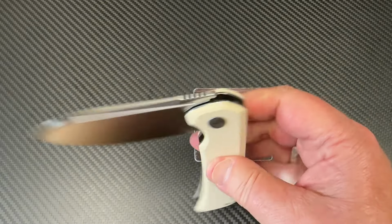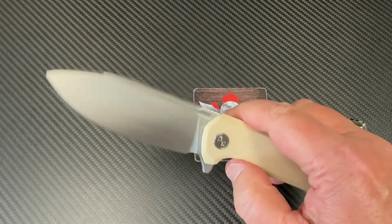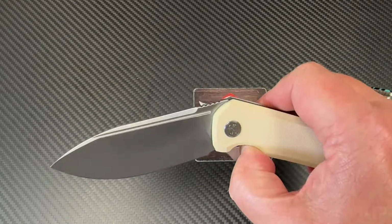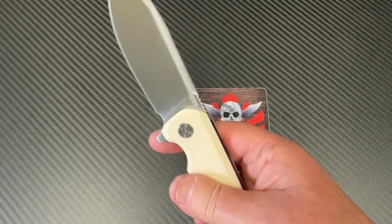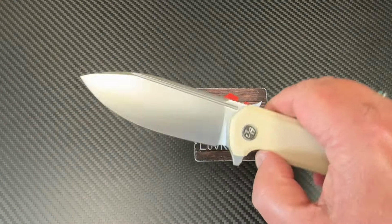Yeah, but it'll be a good autumn and winter carry. And take it along on a camping trip, put it in a pack, or whatever. So, bank, finger flick, nice. It's centered. I got no blade play. I got no lock rock. That kind of thing.